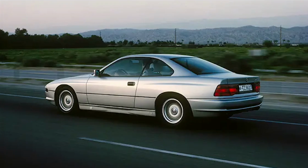There was supposed to be an M8. There is a single version of the M8 that was built. The CSi essentially took a lot of things from it, but they decided there wasn't enough demand.